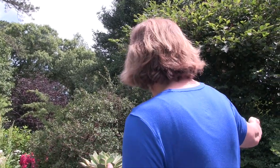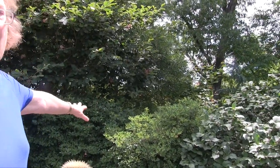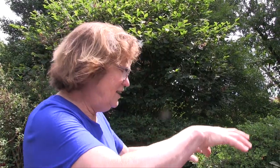And over here, it's not in flower yet, but this is lemon drop azalea, which blooms in July with yellow flowers that are stop-your-tracks fragrant. More people should grow lemon drop, particularly around a deck or a patio. So everything in here in the background are shrubs or perennials that have a pleasant perfume to them.